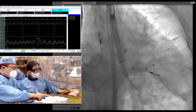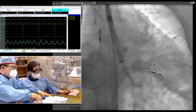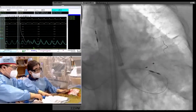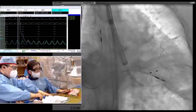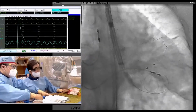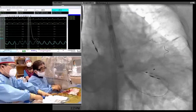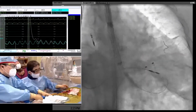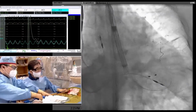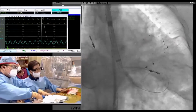Deploy. Stop. Test. BP is a little low. Deploy, deploy. Stop. Test. The blood pressure is low. Okay, deploy. And when you look at the alignment of the catheter and the ascending aorta, it is not parallel.